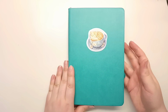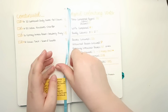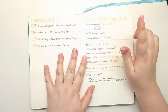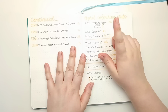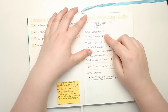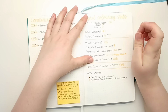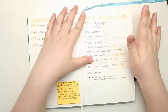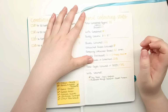Okay, so here is my 2025 colouring journal, and flipping to my April stats for the month, I coloured a total of 36 pages this last month, 7 of which were colour by numbers, so that's 29 regular pages. I completed just one whip, and I did 14 individual buddy colours and 7 group buddy colours. I've just been loving doing buddy colours recently. They really help inspire me, and thank you to all of my buddies for this last month.